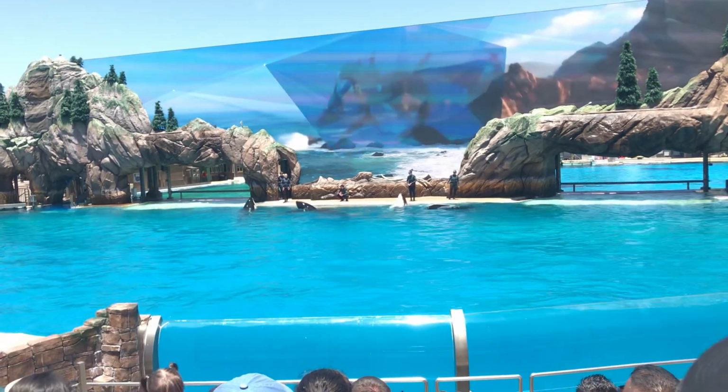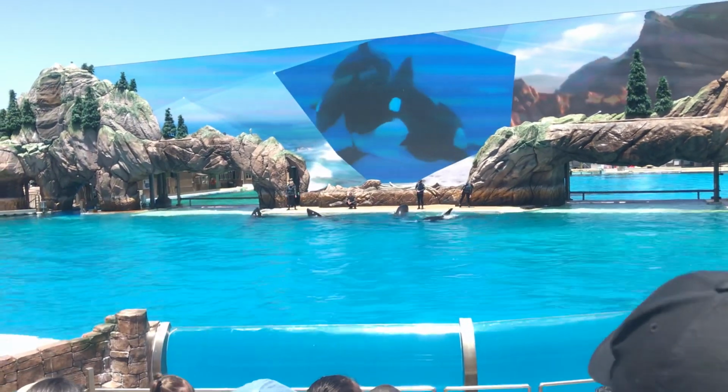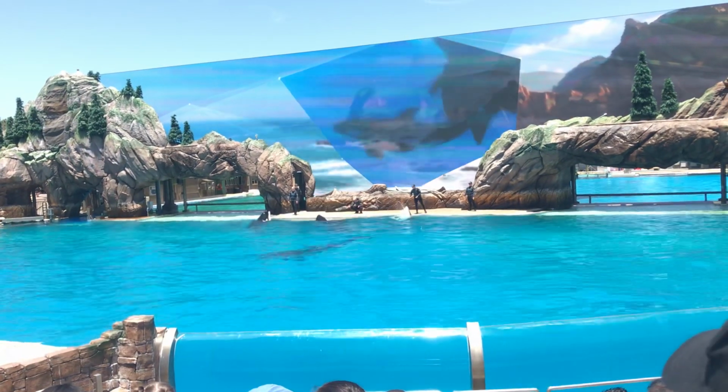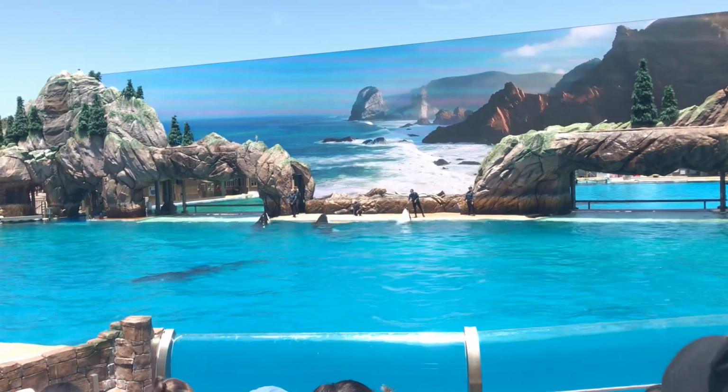Killer whales love to be touched and will often be seen rubbing their bellies on rocks when they can. Watch right here as Kalia demonstrates that same behavior you may see killer whales do in British Columbia.